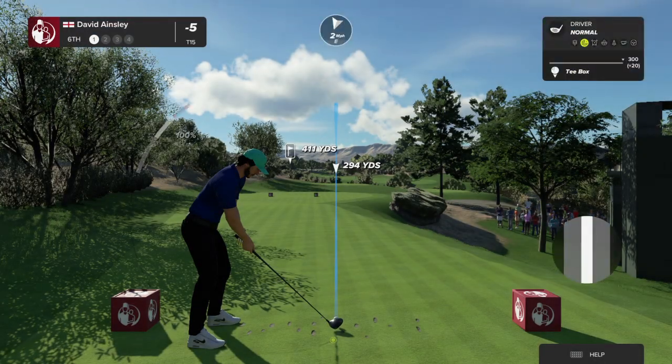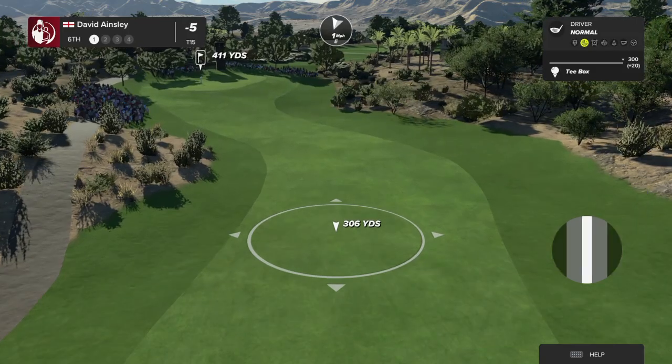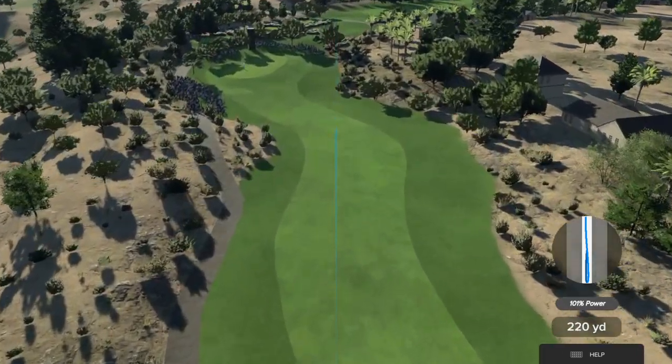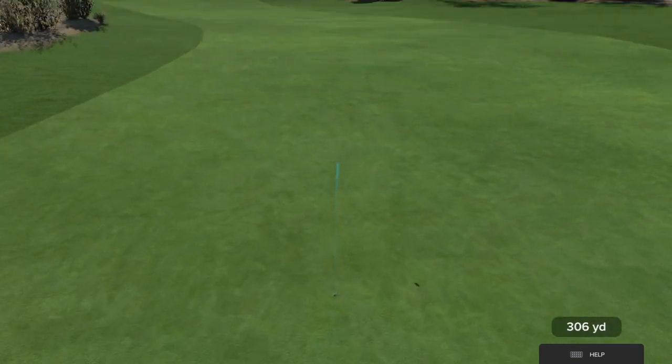The sixth at TPC Summerlin is a snaking par 4, playing 430 yards. There's a big waste area up to the left-hand side that needs to be avoided. If you can position your drive on the right half of this fairway, it gives you the best shot up the hill to a green that is not protected by any bunkers.